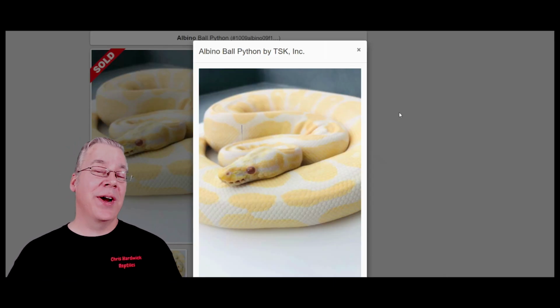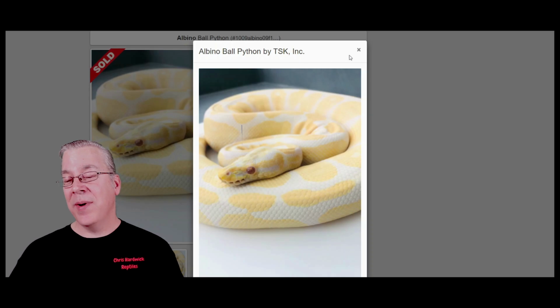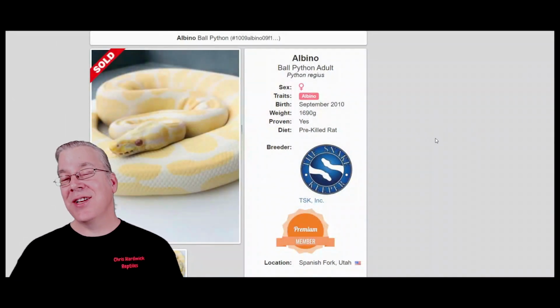So take a look at this. This is just a regular albino. This is pretty much one of the few albinos that really keep its really bright white color as far as the background. So this albino, I'd say you just call it the regular albino.